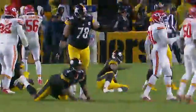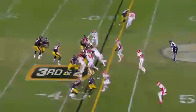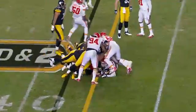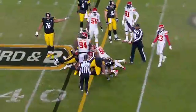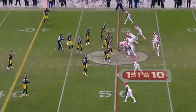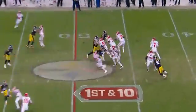Leftwich out of the end zone, but now there are 2 penalties on the Chiefs. You get Tamba Hali for roughing the passer, leads to the go-ahead field goal. Sean Swisham, 31-yarder, makes it 13-10. The Steelers, though, had trouble. They couldn't get anything going. Jonathan Dwyer there stops short, so they have to punt.